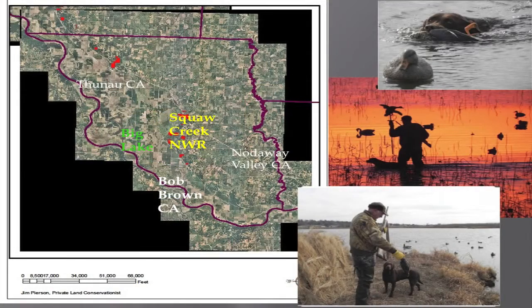At Squaw Creek, we've got 7,415 acres, and we're kind of the cornerstone of the wetlands in the area. We receive a lot of media attention. We've been featured by Audubon and DU, but there's a lot of other wetlands in the valley that make it an attractive place for wildlife. Bob Brown Conservation Area, Nodaway Valley, and Tarkio are all areas that are managed by the Missouri Department of Conservation and have hunting. So really popular hunting areas.